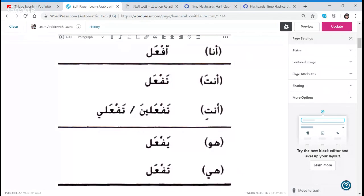Okay, well, we're going to do some practice. One thing I wanted to point out, here it gives tef'ali instead of tef'alina. Don't worry about this one for right now. This is in the subjunctive. But in the regular present tense, it's always tef'alina. So it's that ya, noon, feta at the end. Okay, let's look at the exercise.